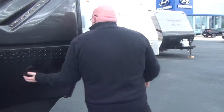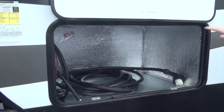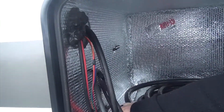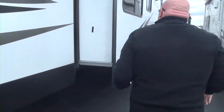We got that nice black diamond plating right here. Now, this right here is actually a compartment for a generator, so this is generator ready. We can do a generator right in here. We do have 50-amp power right here. This is good for two air conditioners. With this, we are going to have that laminated sidewall.